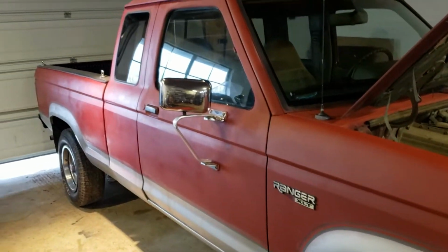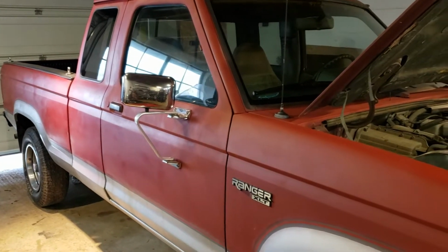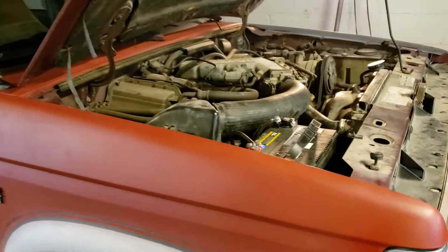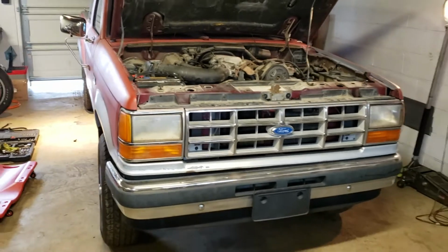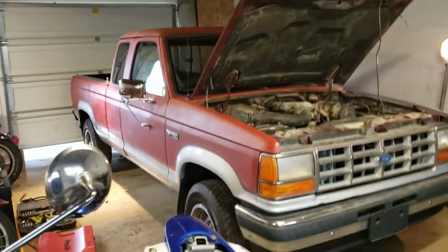Sometimes it's a little clunky. Like I say, I gotta get that transmission cleaned out a little bit, get some fresh fluid in there and some good additives. But anyway, like I say, I don't know what's gonna happen with it yet. I just got the title for it yesterday, so I started working on it a little bit.